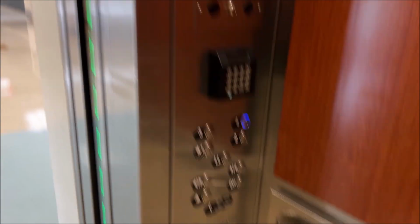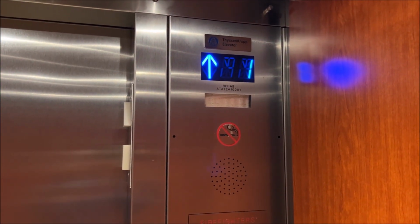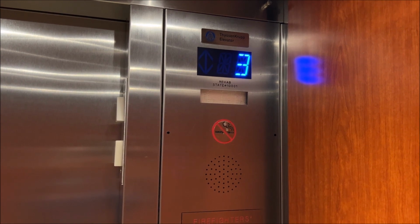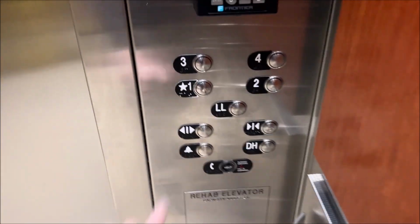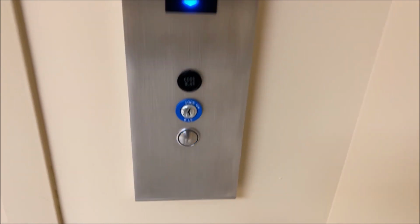The chime trick works because LL is locked, otherwise it wouldn't. Great motor. Let's go up to 4. Here we go. Here's your call button, code blue service.